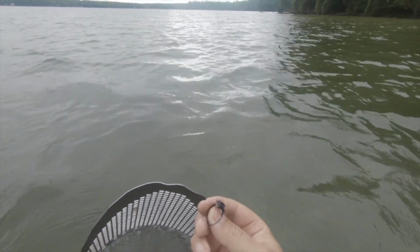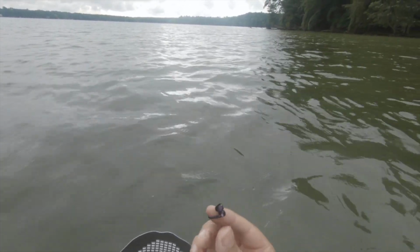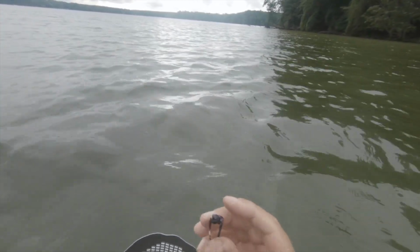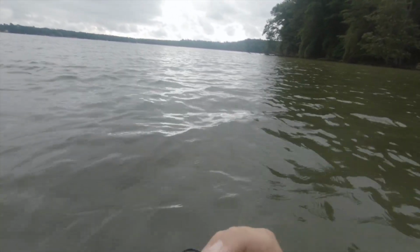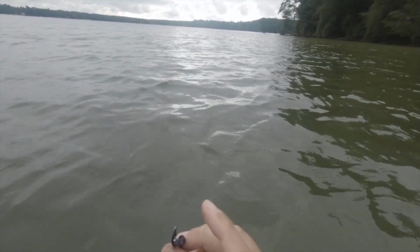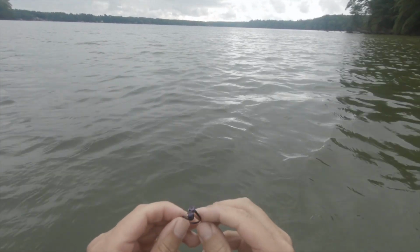Well, look at that. We got a ring, but this is not the ring we were looking for. And it looks like it's busted, but we got a ring. All right, well, let's keep going. Looks like it's stamped 925, a little tarnished, probably been down there for a little bit. So all right, let's see if we can go find the one we're looking for.